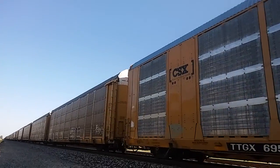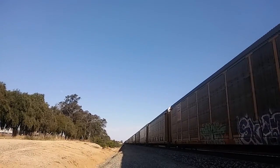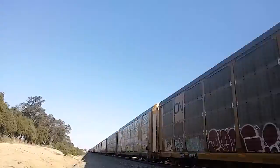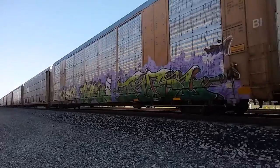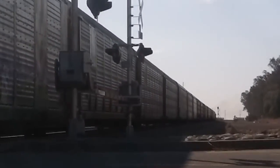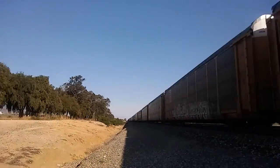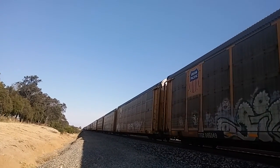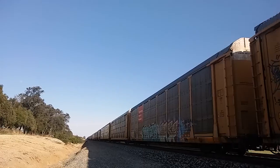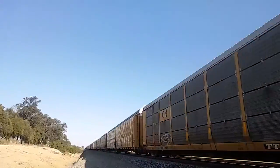There's the CSX right there. These things go so slow. There's the Union Pacific. Hey, look at that graffiti. So long. See, guys? Oh my gosh, here's the Canadian Pacific Railway! And then the CN again.